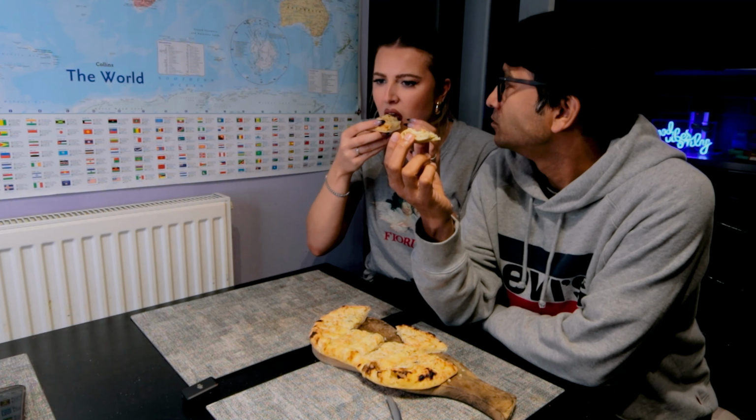Nice, isn't it? And this one you can cook in the microwave as well. Microwave a little bit shorter, 12 minutes or something like that. Yeah, 12 minutes in the microwave, 35 from frozen in the oven.